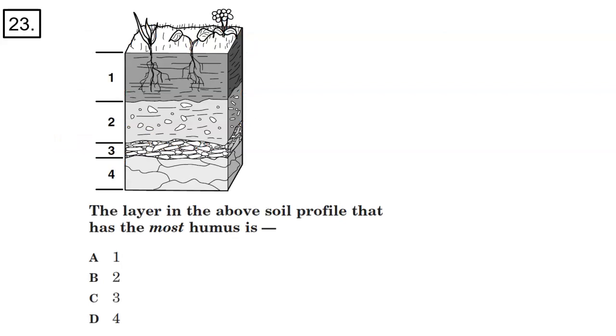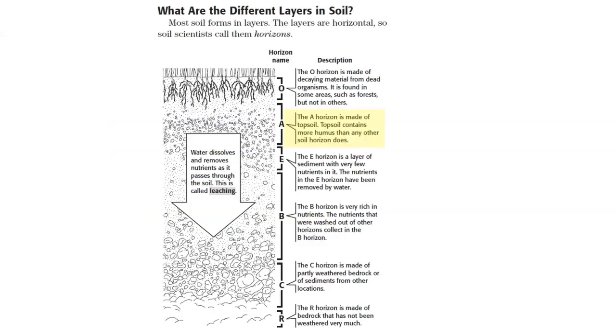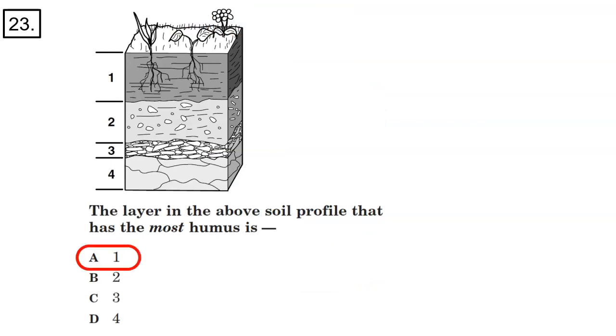Number 23, where is the humus? The humus is near the top layer. So the humus would be in the top soil. It contains more humus than any other layer of the soil horizon does. So looking for the top layer. So that would be layer 1.